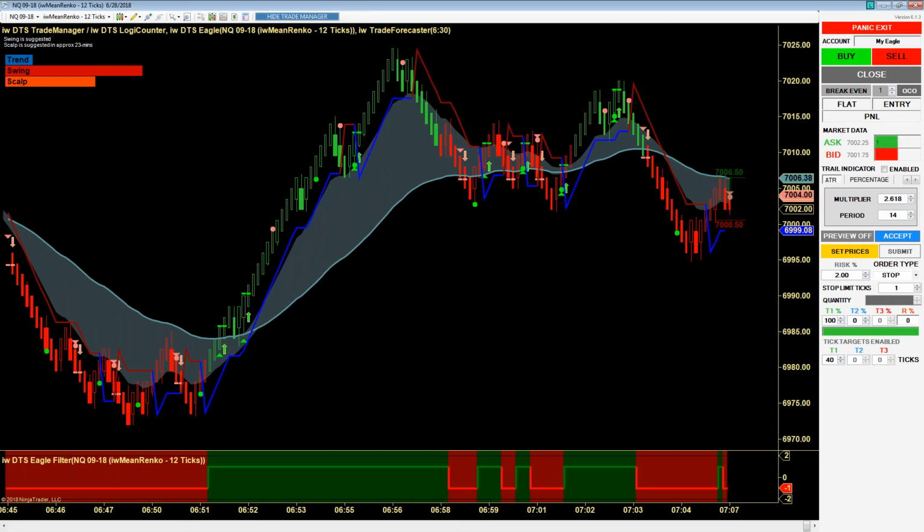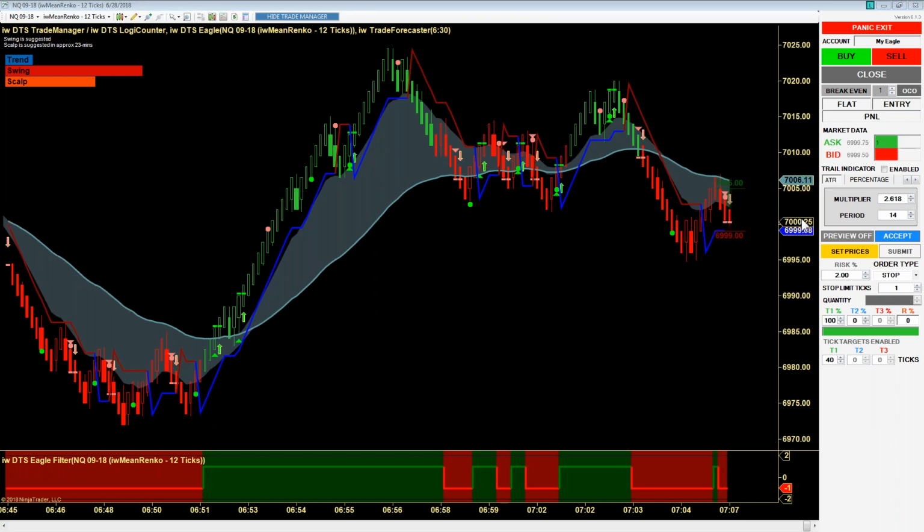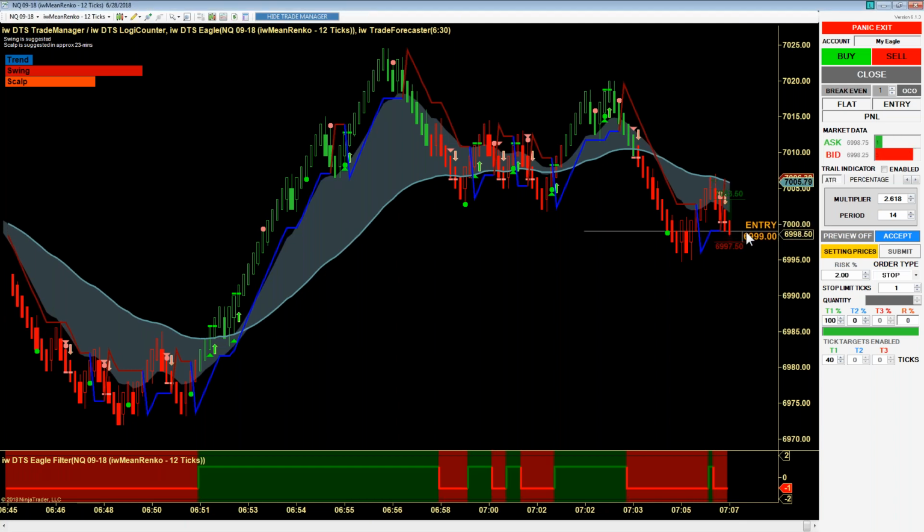The Eagle is going to produce now a trend change signal. So our band has gone from bullish to bearish. Here now the trend change signal on the Eagle. Oh dear, it's going to run away on me. Well, there it is anyways. Could I cover it up there? Oh, I could.